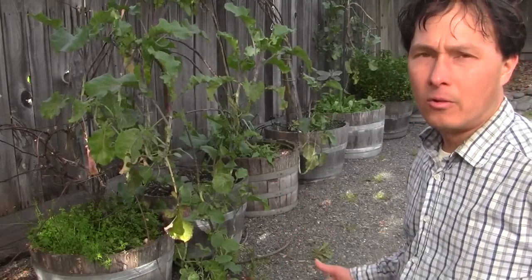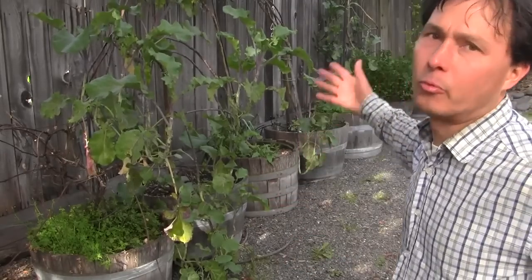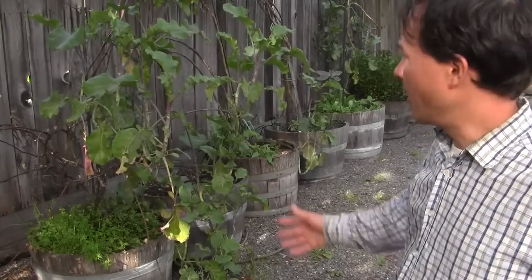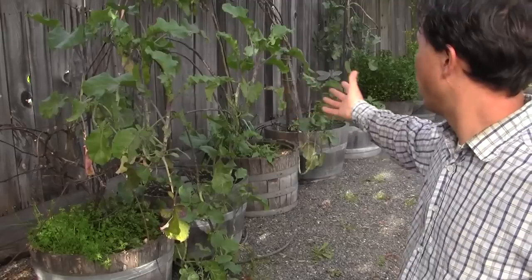So the first part of their garden that I'd like to share with you guys today is their wine barrel garden. And as you guys can see, they got 7 different half-a-wine barrels or whiskey barrels, whatever you want to call them, filled with organic compost, and they're growing a variety of different things. They got, my favorite, the purple perennial tree collards in a few of them.